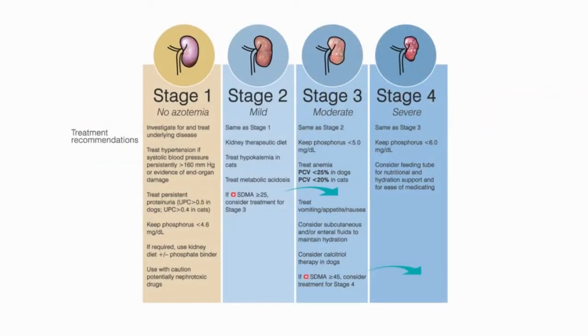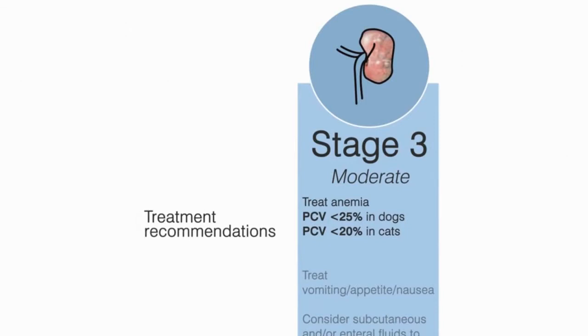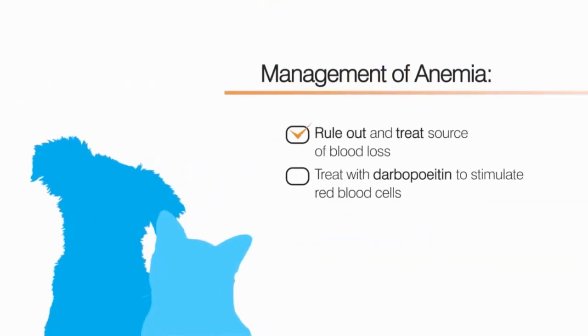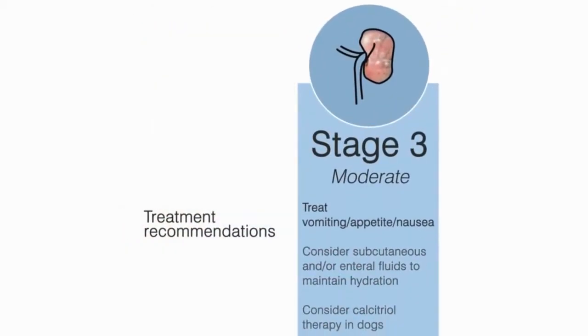Anemia should be treated based on clinical signs, which typically occur when the packed cell volume drops below 25% in dogs or 20% in cats. Management of anemia can include ruling out and treating a source of blood loss and consideration for treatment with darbepoetin, a synthetic form of erythropoietin, to stimulate red blood cell production. Treatment of nausea and vomiting with maropitant citrate or other antiemetics and the use of mirtazapine in cats to stimulate appetite should be considered when needed.